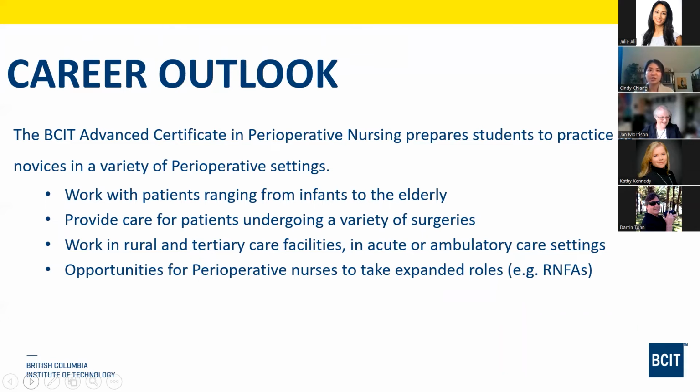And then there's also opportunities for perioperative nurses to expand their roles. An example I've given here is RNFA, which is a registered nurse first assistant, and they assist the surgeon during the surgery. We actually had one of our graduates from our program who is in progress in obtaining her RNFA. So it's very exciting to see that happen.